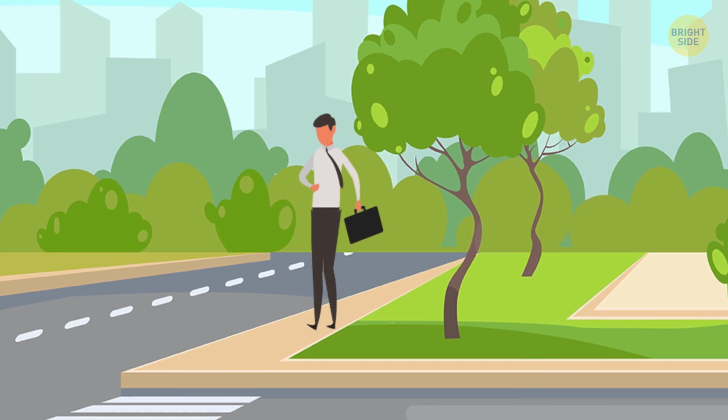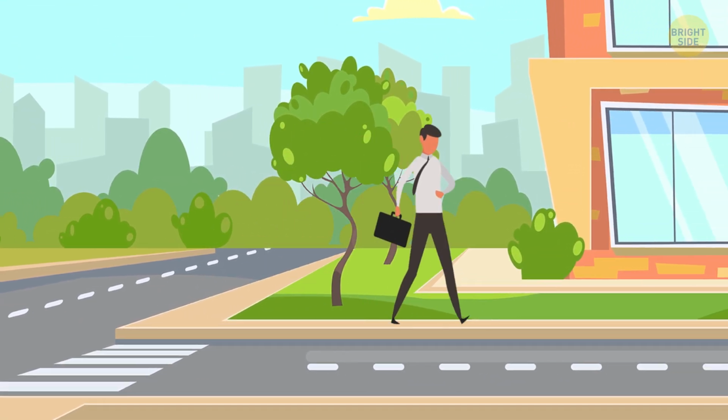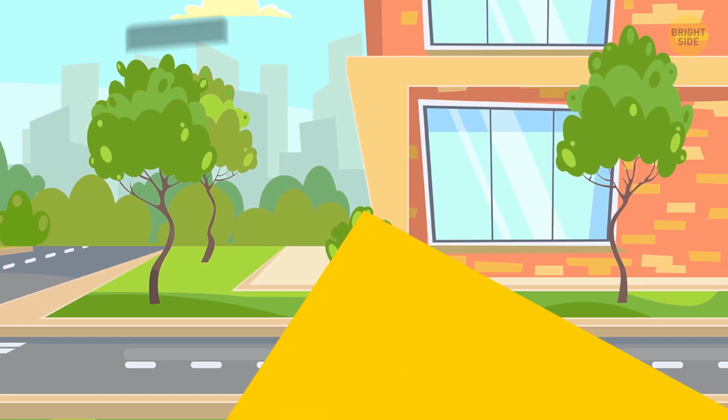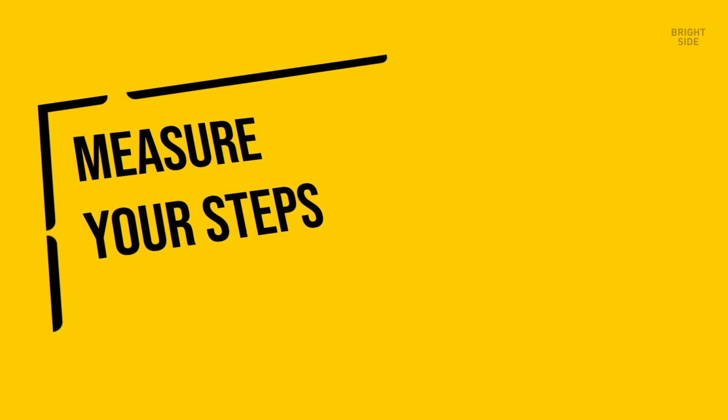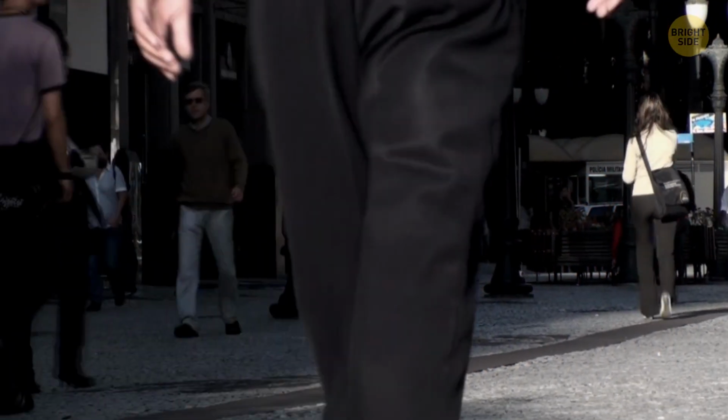If you can't take small walks at work, try to go home by foot or at least take a little stroll in the neighborhood before you go to bed. After all, moving is living, right? Measure your steps. Whenever you take a walk for lunch or during your break, don't forget to measure your steps.